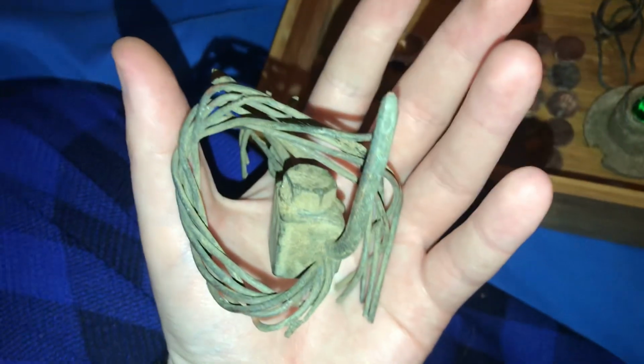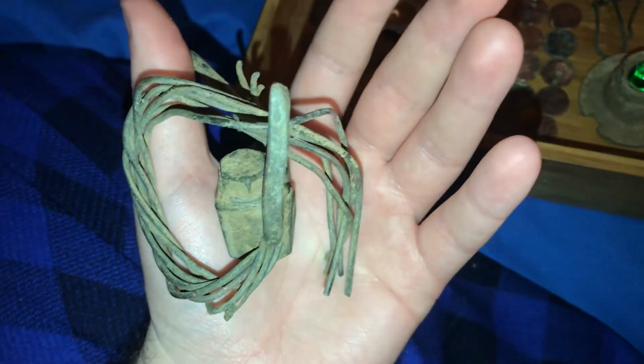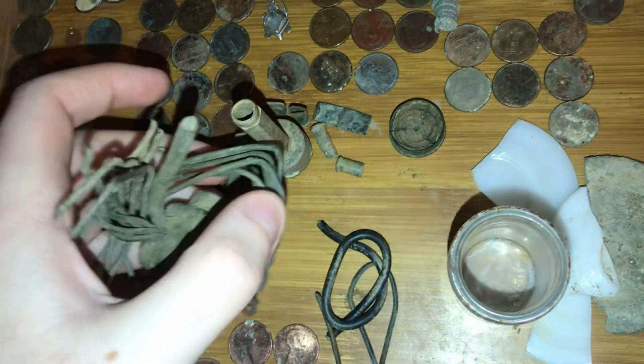And I found this big hunk of brass with copper. I think I'm more likely going to put it in copper because it's all copper apart from this square with the nut or bolt right there. Pretty good piece of scrap metal. It's probably like a quarter. Feels like a quarter piece. There's a piece of it right here.